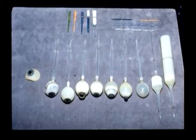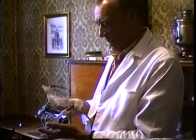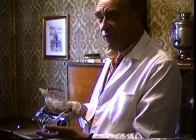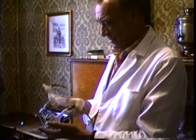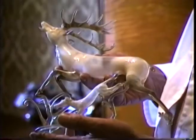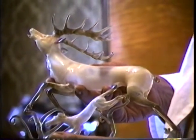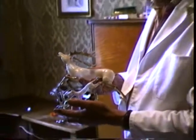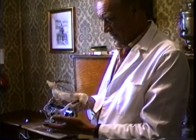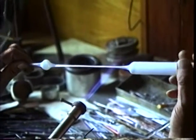This display shows the steps from tubing to the finished eye replacement. What year did you make this? 1944. The age of 16. This stag and dog was his graduation piece from lampworking school. It's a beautiful, striking opal glass, similar to the white used for eye making.